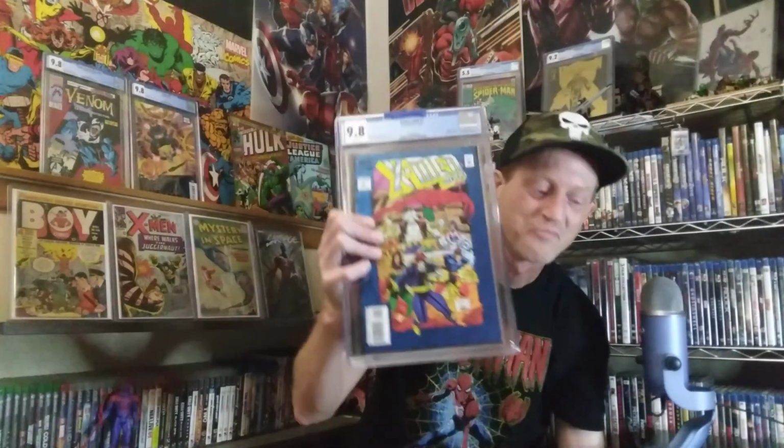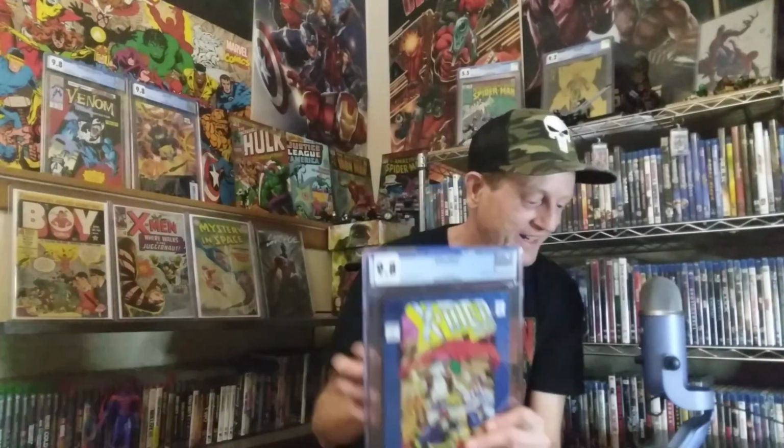This one I also thought was a 9.8. It looked really nice. It's an X-Men 2099 #1 from 10 of 1993. Can it be the 20th 9.8 in this 25 book submission? It can be. We broke 20. 20 out of 25 9.8s on X-Men 2099 #1. Oh man. All right.